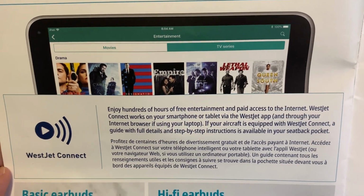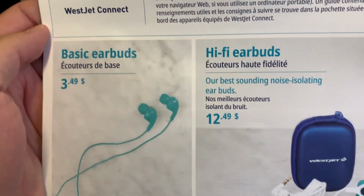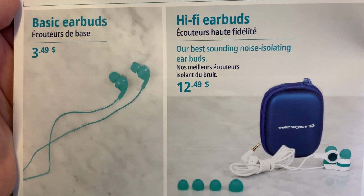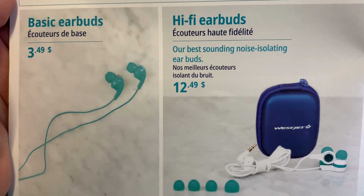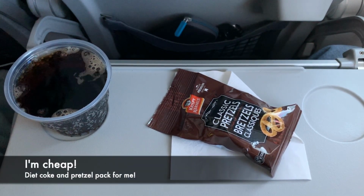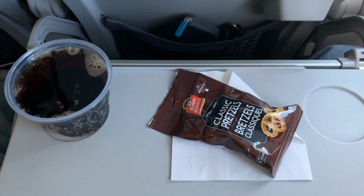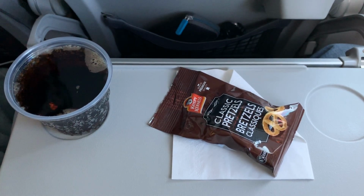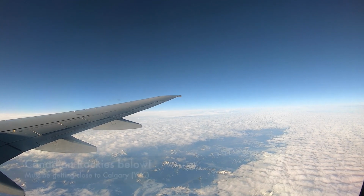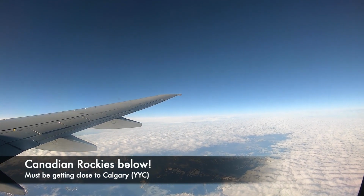The one thing I thought was a little bit interesting was that they offered different types of earbuds for purchase for customers on board. They could choose either a basic pair or a hi-fi pair for a little bit more money. As far as the food went, I just went with the freebies, which is the Diet Coke and the bag of pretzels. Works for me on an hour and 20-minute flight. I was more than happy with that.